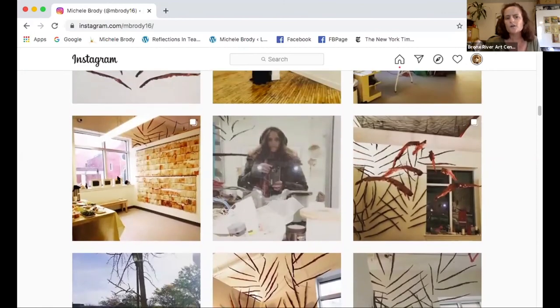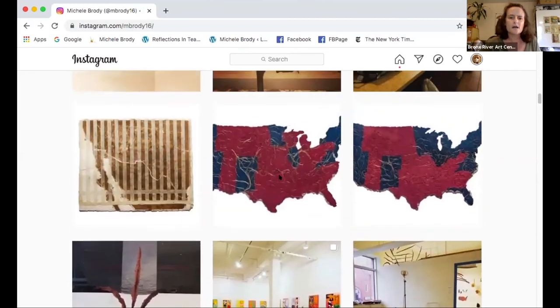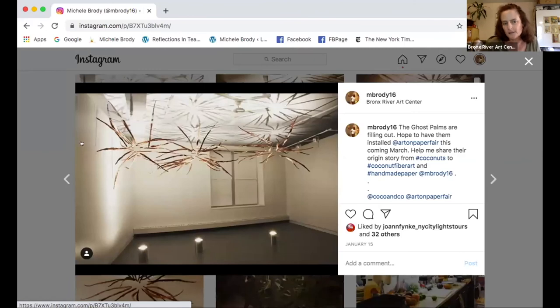So just showing you here and here how the space at Bronx Art Space evolved into an installation. And then also, Gail thankfully allowed me to do an installation of these palm trees, which I'm calling ghost palms, in a studio space at the Art Center. So that was a great opportunity there.